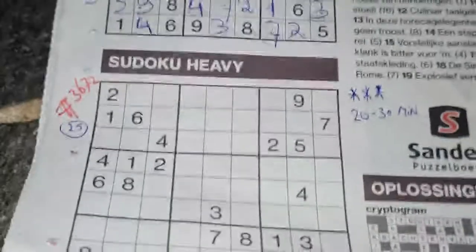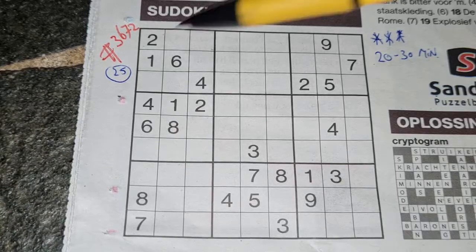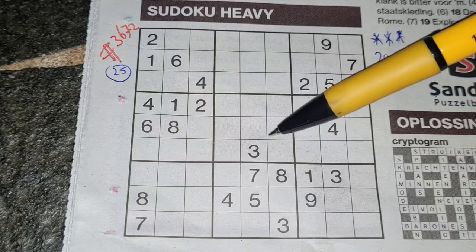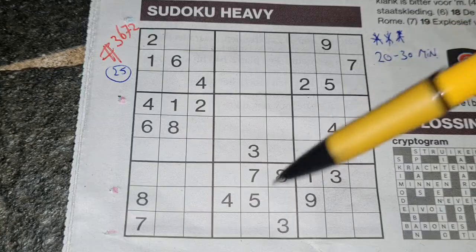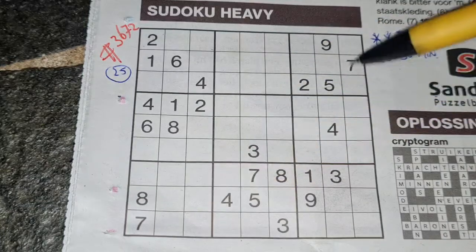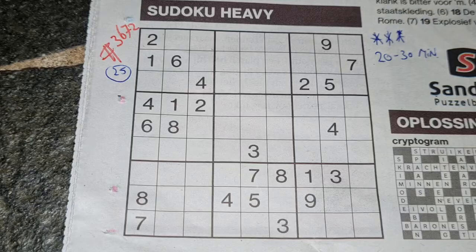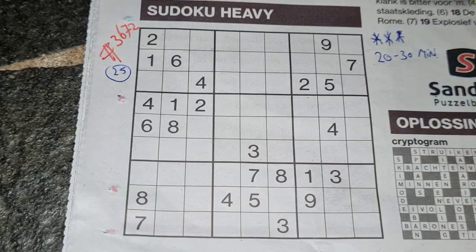Let me position the camera. Okay. Let me scan the puzzle. 3 ones, 3 twos, 2 threes, 3 fours, 2 fives, 2 sixes, 3 sevens, 3 eights, and 2 nines. Interesting. Alright, so let's get started.